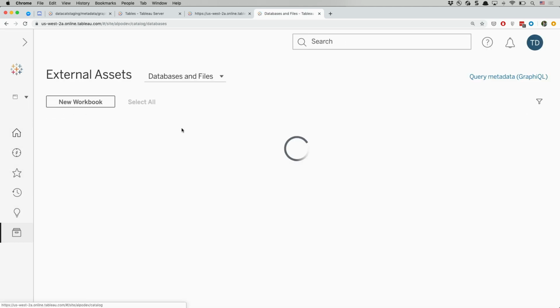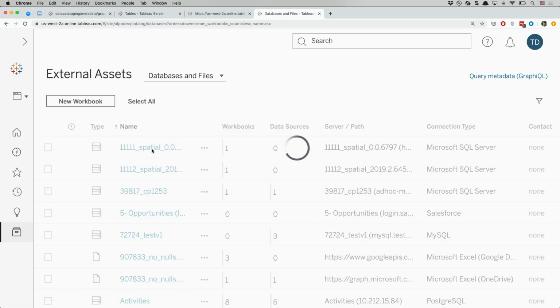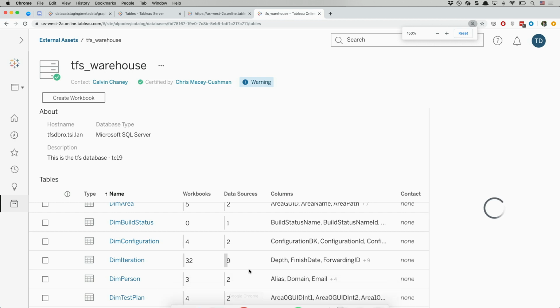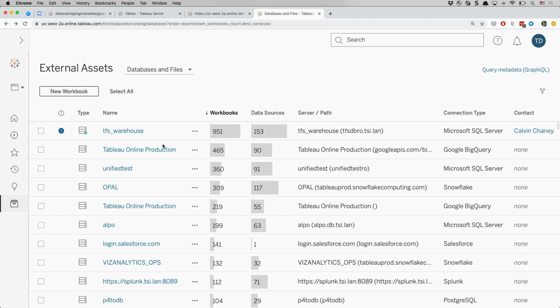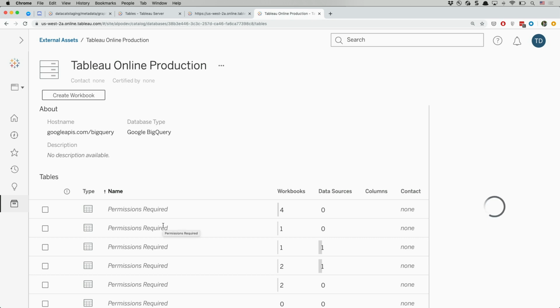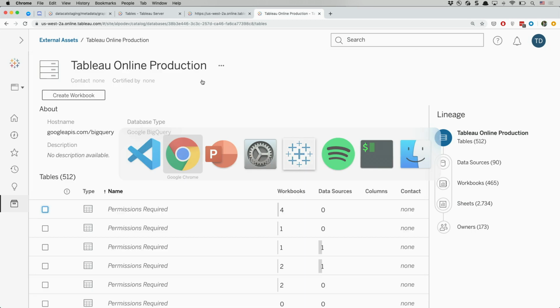Sign me in again. There we go. I might have permissions to everything on this table. I've got to jump back one. So in the UI, that ends up looking like this, permissions required. And so then the user will know that there is a table there, it's being used by some stuff. I can go find workbooks that are connected to it if I need to go ask someone, but I can't actually go and investigate it and see metadata that I'm not allowed to see.